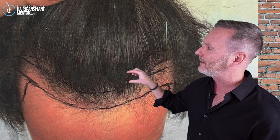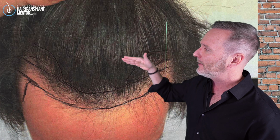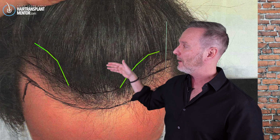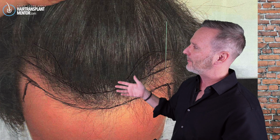You can really see that it's not just the marking out of where the density is going to go, but they're also going to blend into the hair behind this exact placement. So the placement does go further into the hair for a proper blending so that there's not like this strong demarcation at any time in the future.